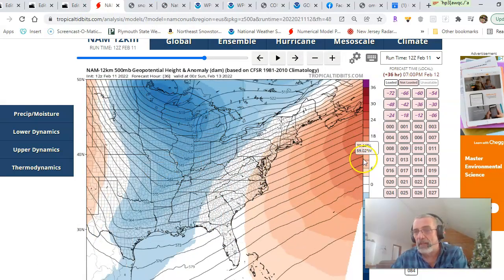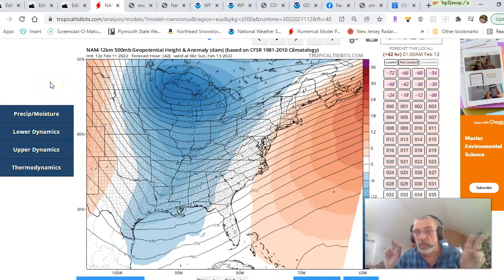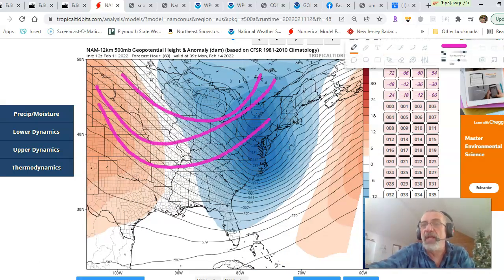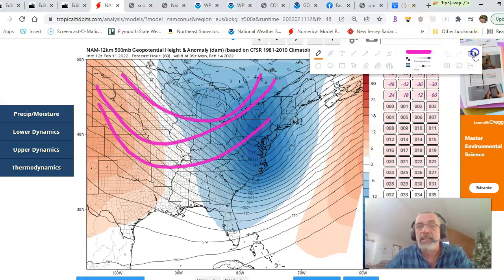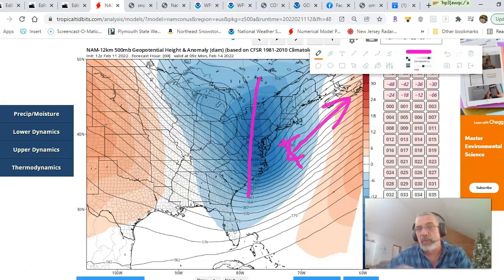And I got the NAM model up because the NAM model has probably got the sharpest or more intense look, quote unquote, relatively speaking, than all the other models. And the main difference is where you see the trough axis here is running through central Pennsylvania when it goes north-south. And as a result, you wind up with a coastal low that develops, and that low is out much further to the east. So your trough is here. If you look closely, there's a little wiggle there. That's kind of where your coastal low is going to be, and the trough hasn't really caught it yet in terms of intensification. So it's going to intensify offshore.